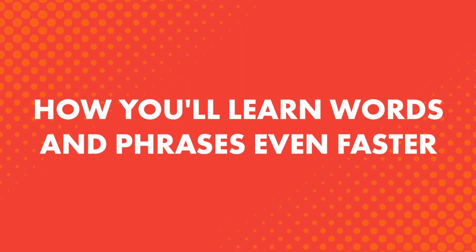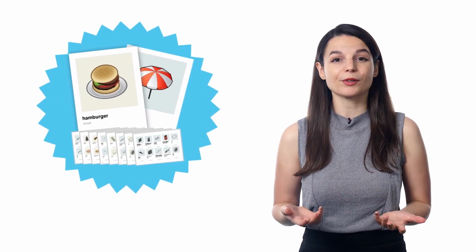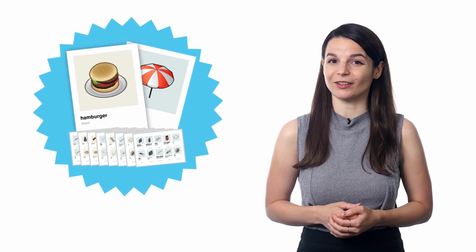How you'll learn words and phrases even faster. Learning words can be difficult. If you're learning on your phone or computer, you have tons of notifications and distractions competing for your attention. You can also overwhelm yourself by learning too many words at once and forgetting them all. So, how can you learn faster? Our visual flashcards are a physical resource, which means there are no distractions, and they're right in front of you, unlike an app that's buried somewhere in your phone, so you can easily start learning.